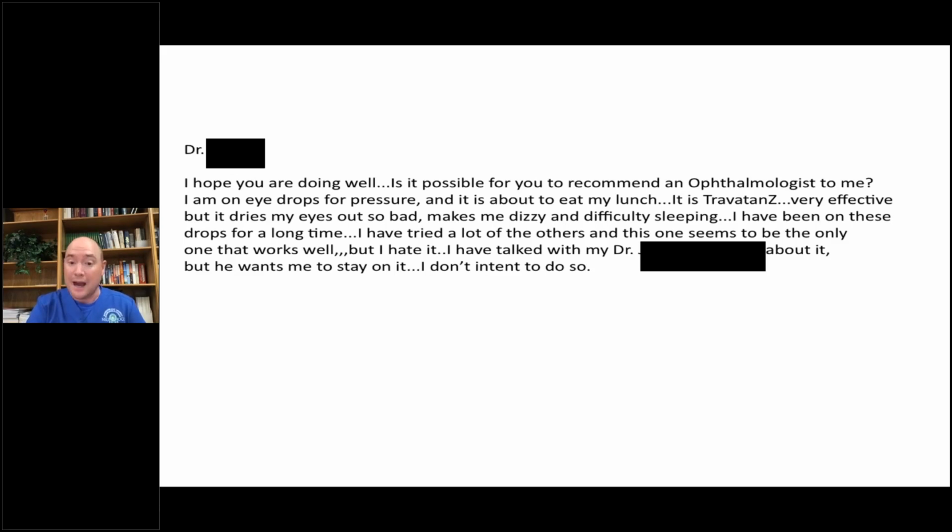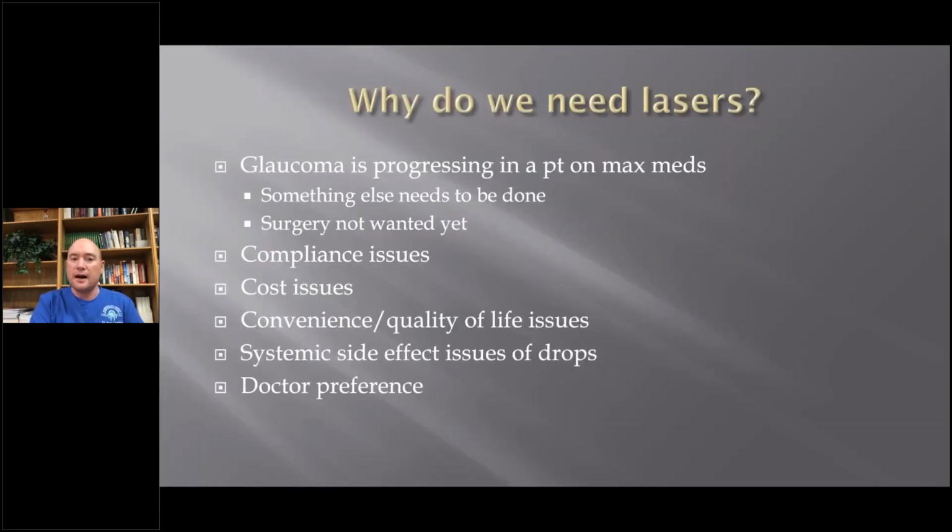I've talked with my doctor, the primary eye care doctor, about it. He wants me to stay on it. I don't intend to do so. Do you have patients like this in your practice? I would be willing to venture a guess that you probably do. So whether it's dry eye, compliance, cost, or convenience, there's just a lot of advantages for laser trabeculoplasty when we consider that in our glaucoma treatment armamentarium.